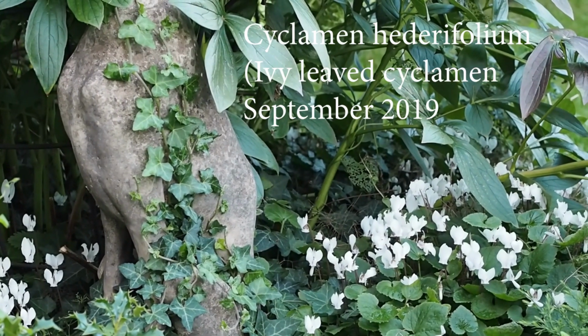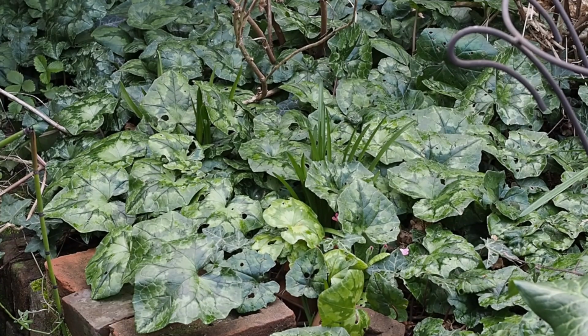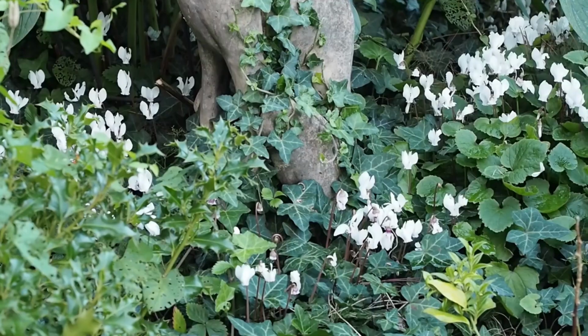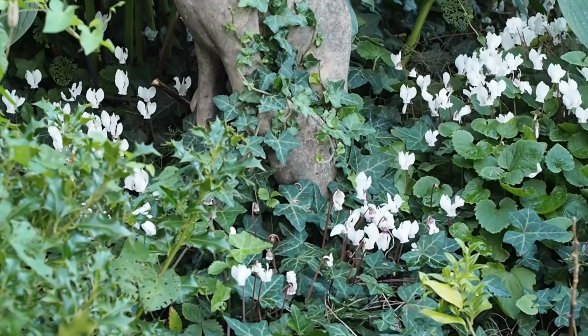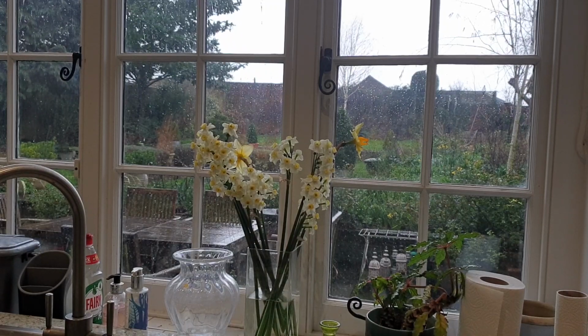Now, I've mentioned cyclamen before as being a lovely plant to have in a winter garden, because the leaves spread over the bare earth just when you need it. And the flowers are very sweet. You get flowers in autumn for some cyclamen, and for cyclamen coum, you get flowers in spring. And then in the summer, when lots is going on in the garden, they disappear underground.